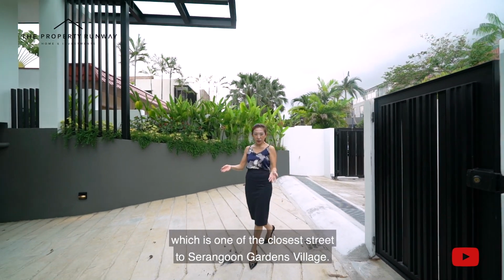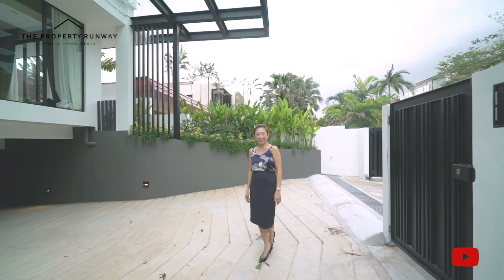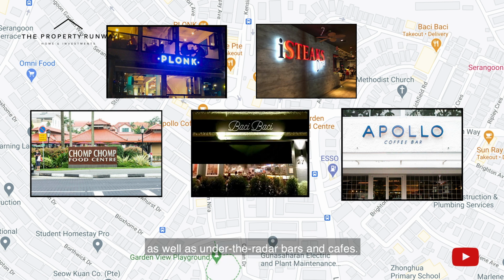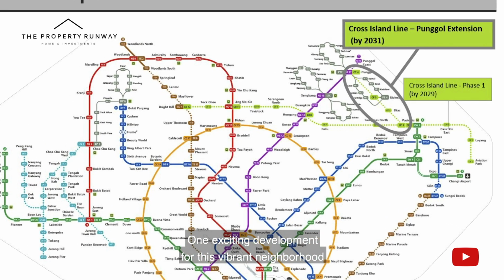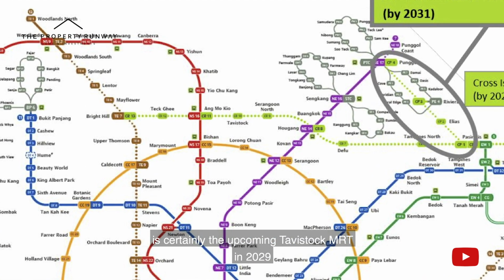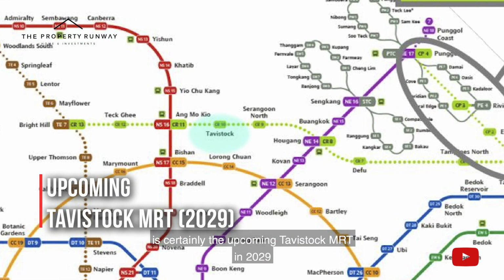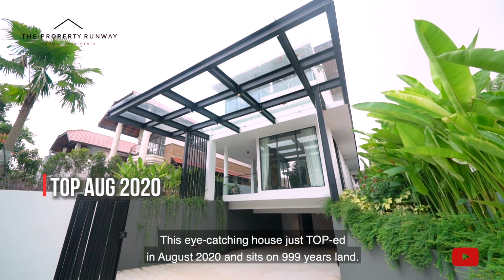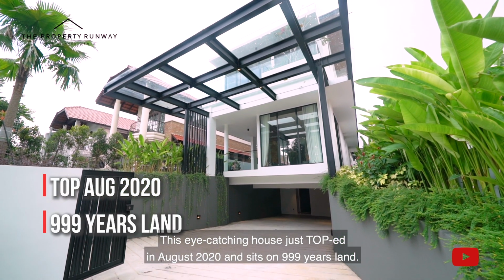Today we're at Crowhurst Drive, which is one of the closest streets to Serangoon Gardens Village. This suburban estate is home to one of Singapore's best hawker centres as well as under-the-radar bars and cafes. One exciting development for this vibrant neighbourhood is certainly the upcoming Tavistock MRT in 2029, creating more convenience for this location. This eye-catching house just TOP'd in August 2020 and sits on the 999 years land.